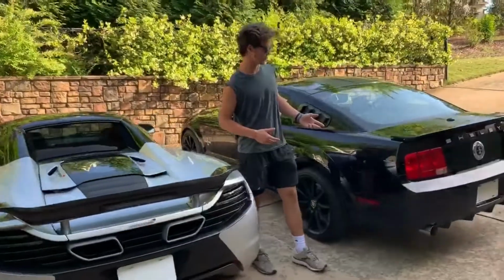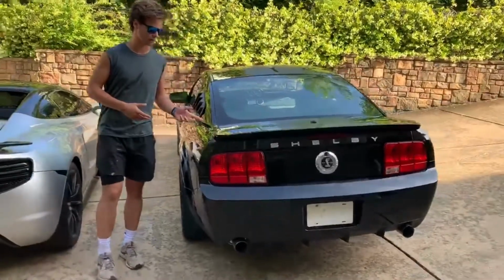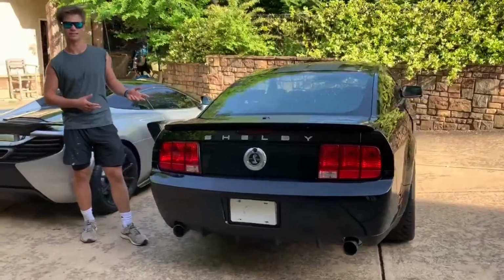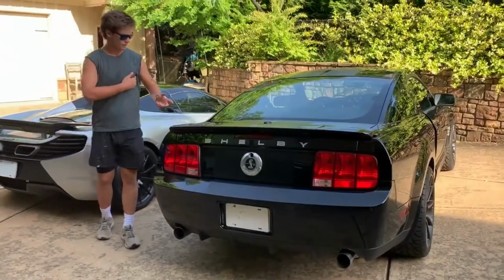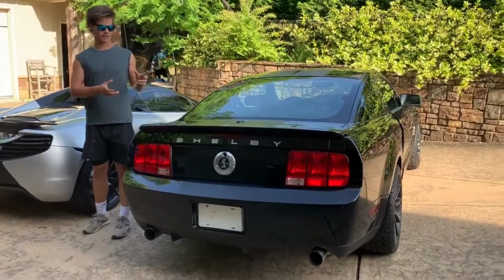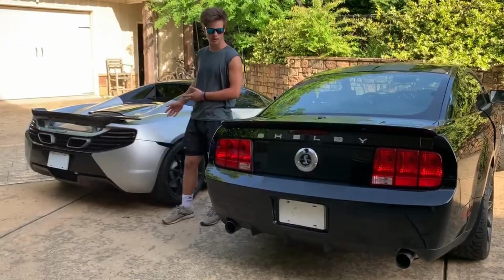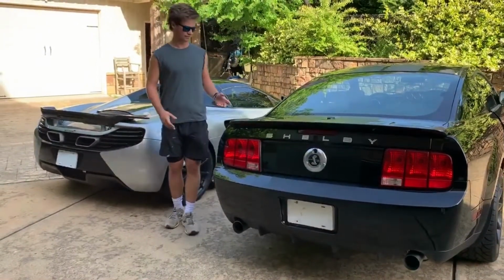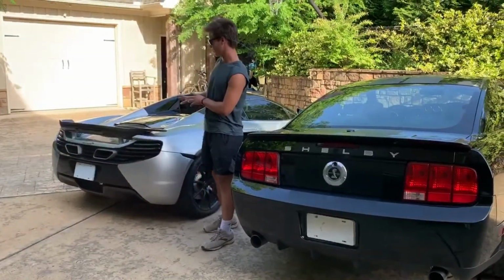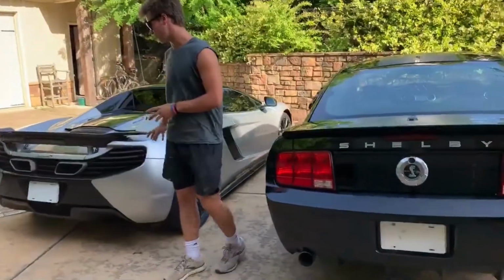This Mustang features a 5.2 liter supercharged V8 producing 595 horsepower. This vehicle roughly does 3.5 seconds 0 to 60. Today we're going to be comparing the exhaust notes. I mean, this is one of the biggest and baddest muscle cars you can buy, and same here for the supercar. This Mustang features a capless custom Shelby exhaust, and this is a stock McLaren exhaust, ultra lightweight, as described by McLaren.